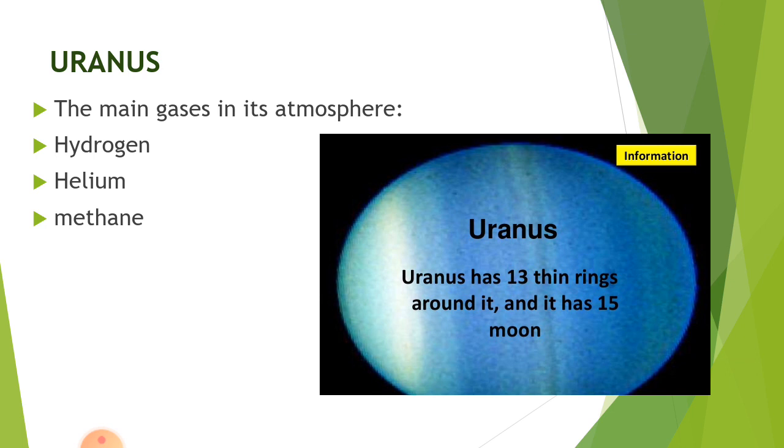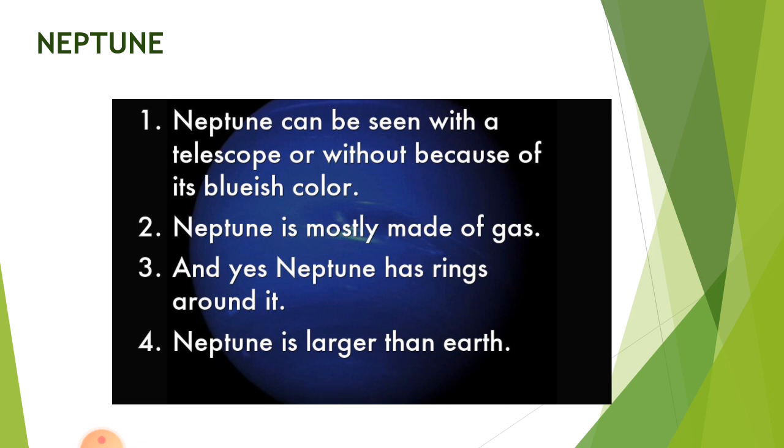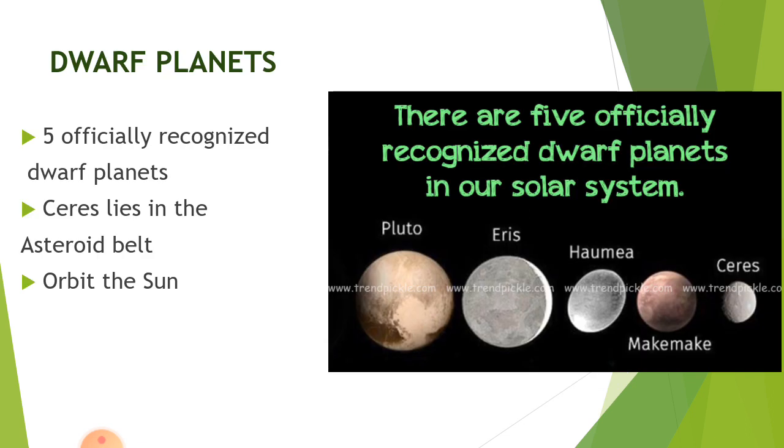Uranus. It has 13 thin rings around it, and it has 15 moons. The main gases in its atmosphere are hydrogen, helium, and methane. Neptune. Neptune can be seen with a telescope because of its bluish color. Neptune is mostly made of gas and it has rings around it. Neptune is larger than the Earth.